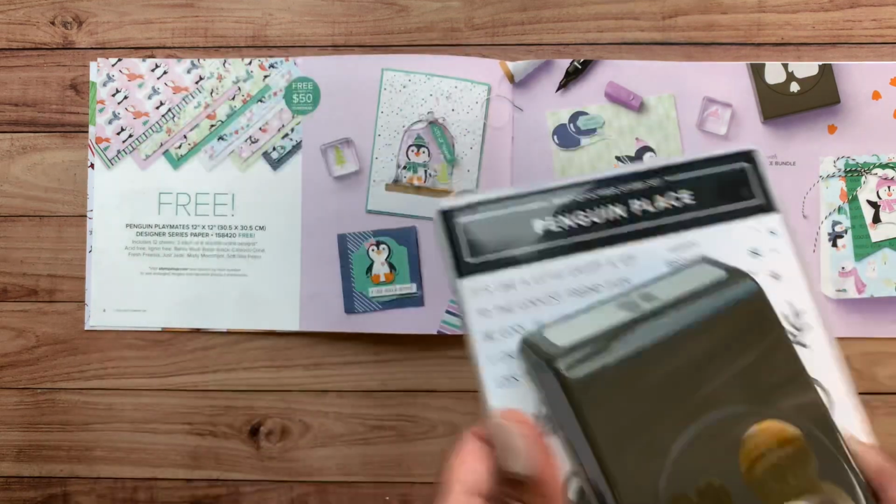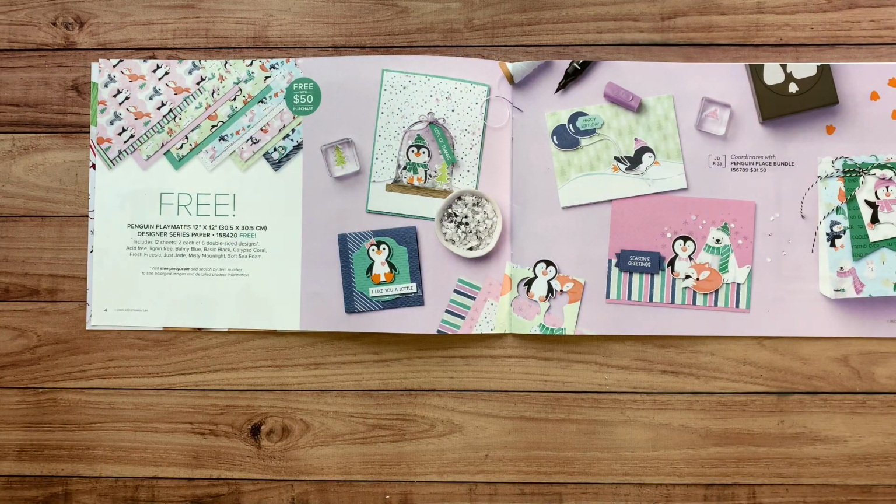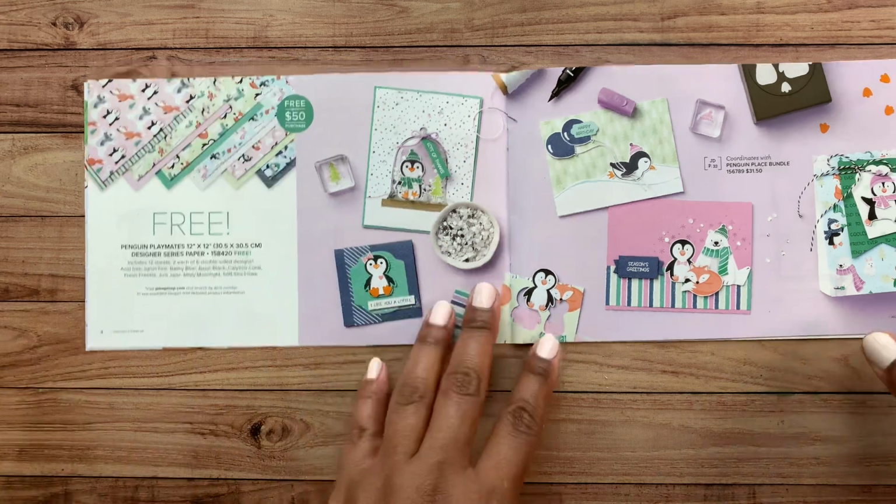And if you happen to be signed up for my holiday stamp camp that I'm doing, it's going to be in November. It's like the first Saturday of November. This is one of the add-on classes. And so you're actually going to get some of this paper as part of your class.